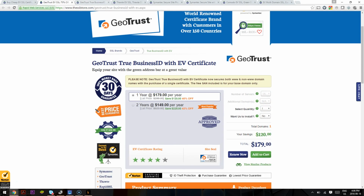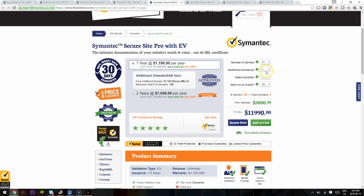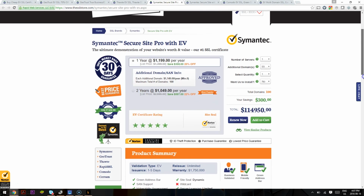You can only have one domain name, unless you buy additional ones. You can add domains. Now, yes, if you add 4 domains, you're going to pay extra. But look at it. Even if you added 95 domains, you're only paying $4,600. Whereas if you bought this one, you wouldn't even think about getting 99 domains. It's $125,000, and this only covers you for 10 servers. Changing to one server doesn't matter.